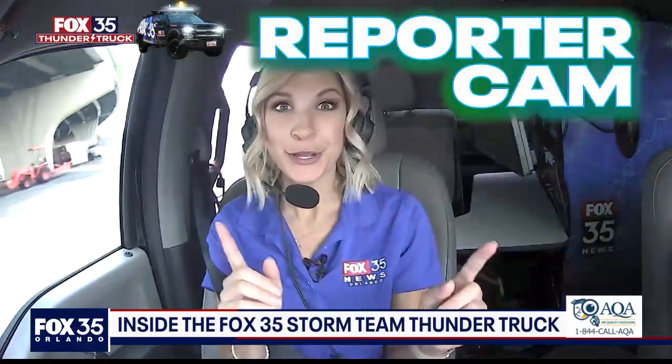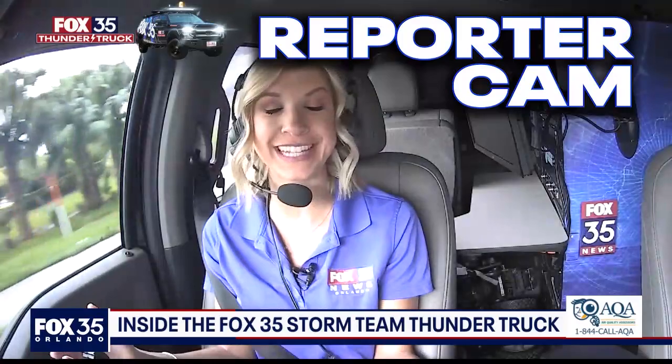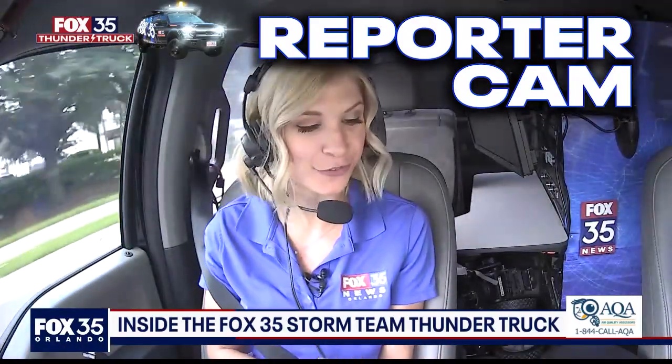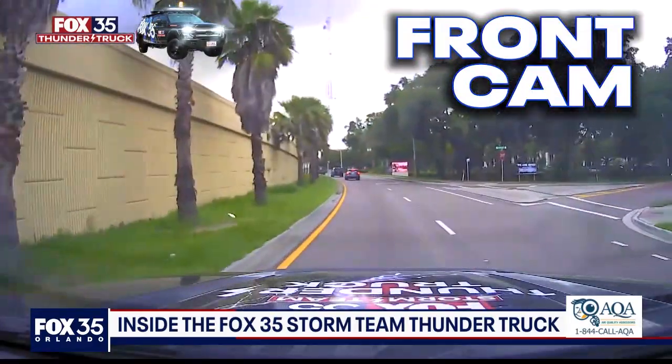We are in the front seat of the Fox 35 Storm Team Thunder Truck, and there are 4 cameras on board. The first you're looking at, it's looking at the reporter, so we can give live conditions of what we are seeing outside and potentially driving through your neighborhood. But the 3 others, first is the front-facing camera.